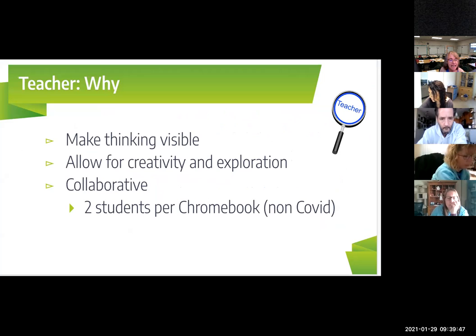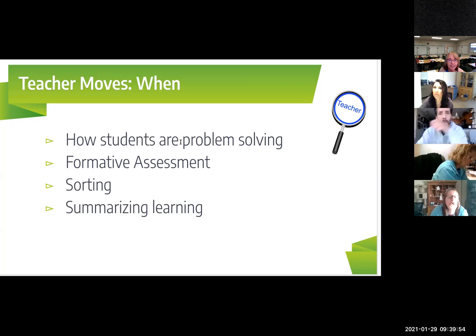Teacher moves. So when would you like to do this? When students are problem solving and you want to see some of their thinking, formative assessment, amazing. So this is an amazing tool for this. Sorting, those card sorts are so great. Summarize learning. So you had a big long activity.